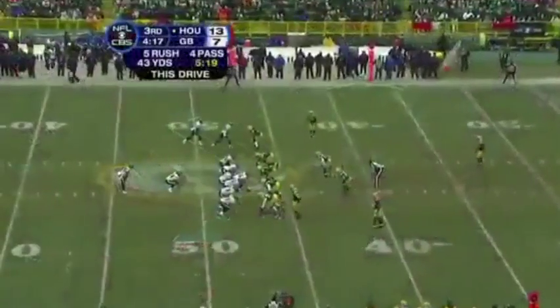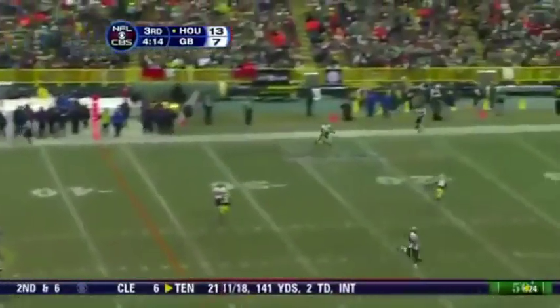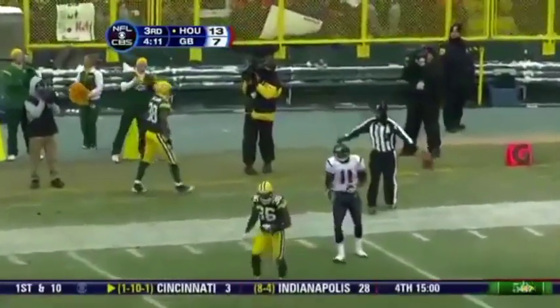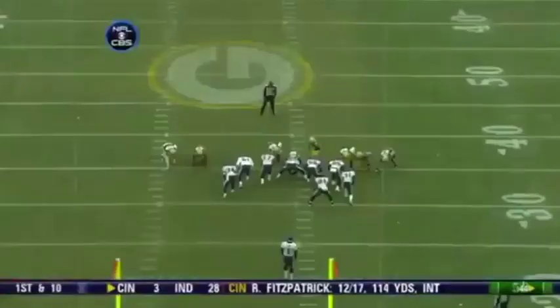And welcome back. First down now for the Texans at the 47. Here's Schaub firing up top. Incomplete. Andre Davis, the intended receiver. Tramon Williams covering. As we take another look at the fake punt.